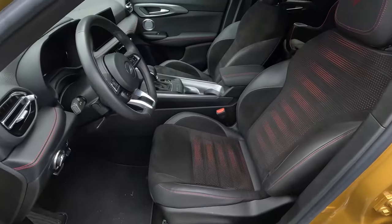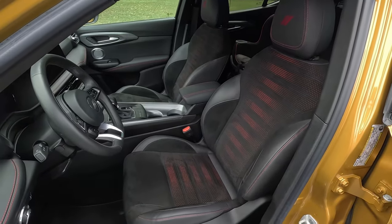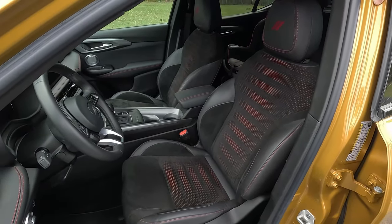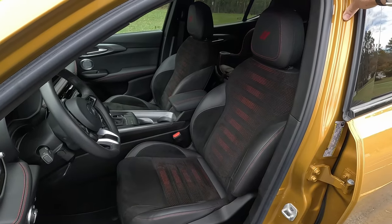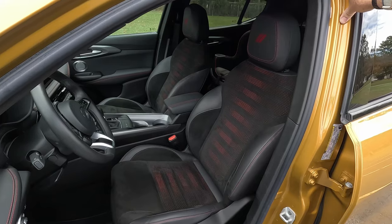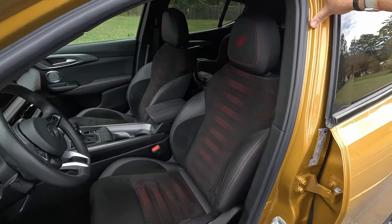And then I really do like the design of these seats. They are wrapped in Alcantara with some red inserts. I don't know if the red clashes with the gold on the outside, but how typically are you seeing both the inside and the outside at the same time? Plus, you know, red is traditionally the sporty color.